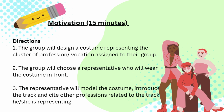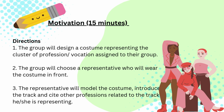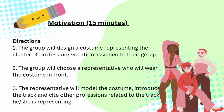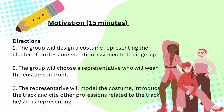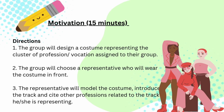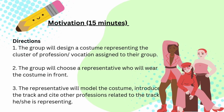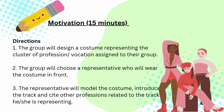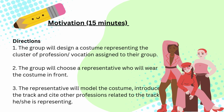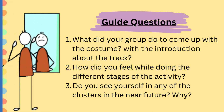4. The group will design a simple costume representing the cluster of profession or vocation assigned to their group. The group will choose a representative who will wear the costume. 5. The group will then discuss the track assigned to them, including other professions related to the track. 6. The representative will model the costume, introduce the track, and cite other professions related to the track her group is representing.